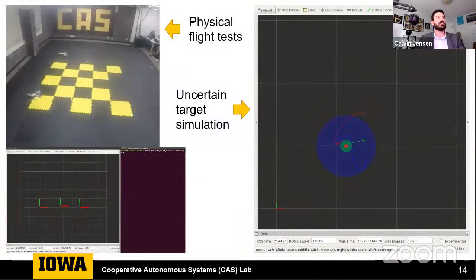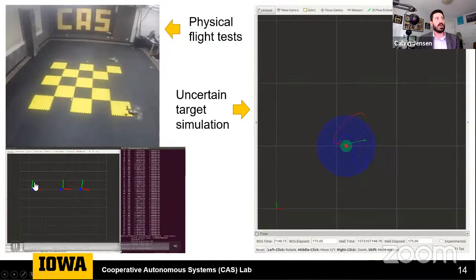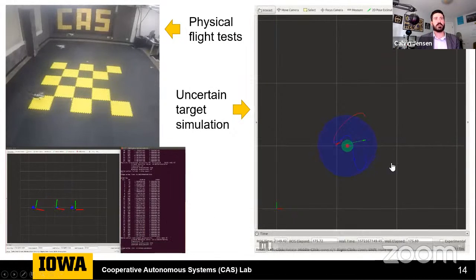We have 3 drones in the CAS lab that fly from their initial positions, and they will exchange positions at some final position over here. In the bottom left-hand corner, we can see the simulation of what's going on in real time, where these bars represent the actual physical location of the drones, and then the blue circles represent the desired position for the drone to follow.